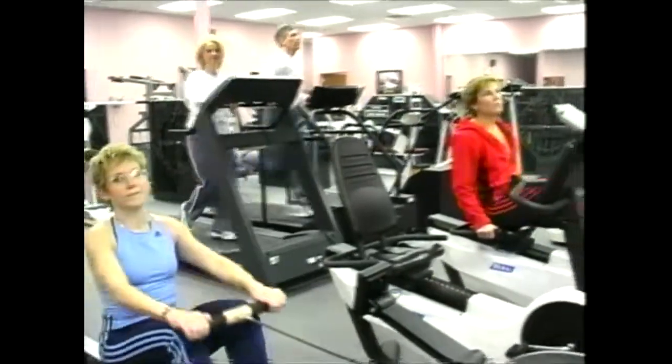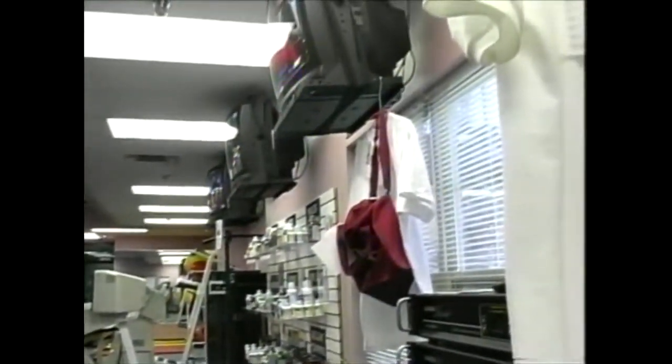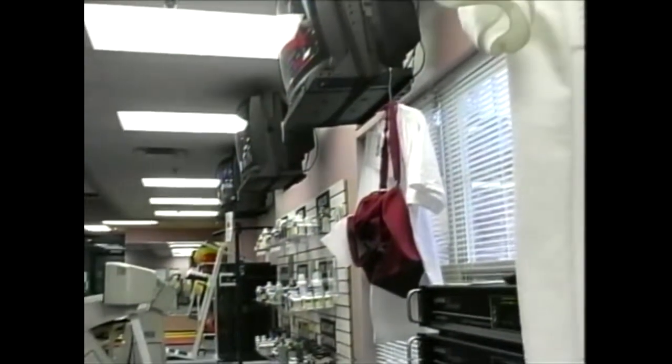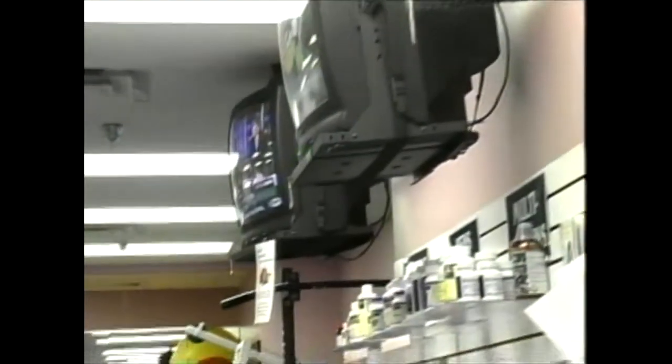TV or listen to the radio while they're doing their workout. Makes the workout go a lot faster.